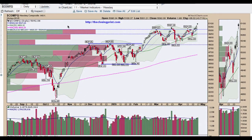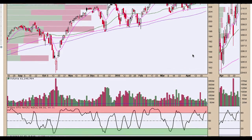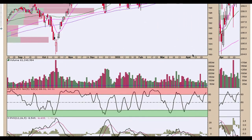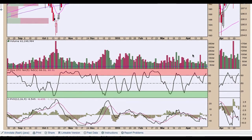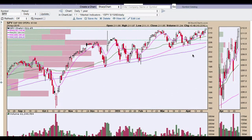Price is above the volume by price bar, so there's no overhead supply at all-time highs. We closed at 5,092.08, so that's a new record high for the comp. The spiders are also at highs. Note the long-legged doji. Volume was less than average, and Stow is in the caution zone. Note the price volume oscillator is moving lower while the index is moving higher. We're at highs, resistance, and we'll monitor this situation going into the week.